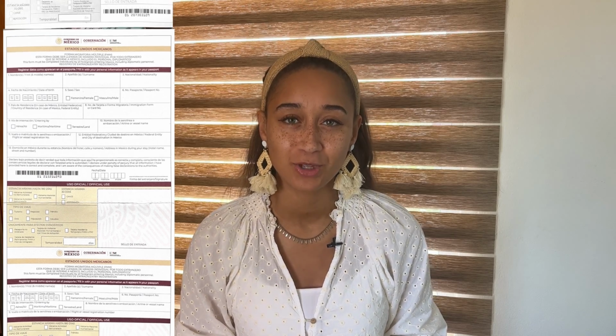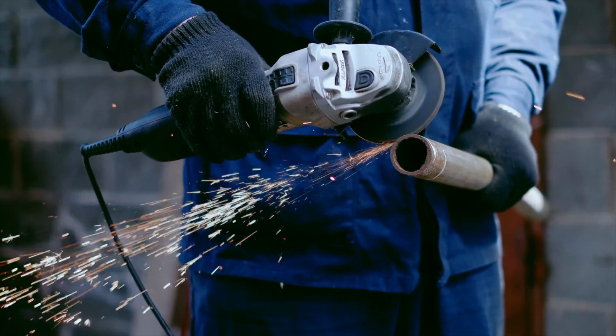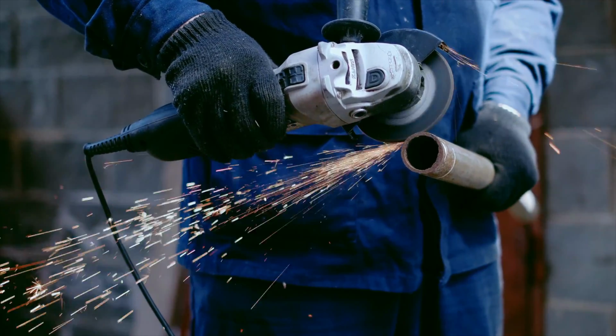What is this form? It is the Forma Migratoria Multiple, or FMM form. It comes in two colors. No worries, they're the same exact form. This form is a powerful tool, but if used wrong, could result in some serious consequences: missed flights, lost time, high fines, or in some cases, invalidation of your residency status. So it's important to know these procedures.